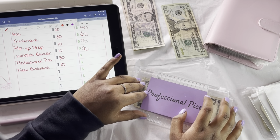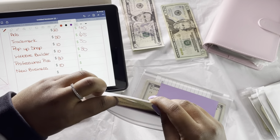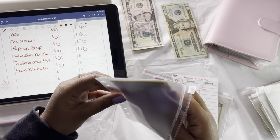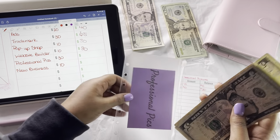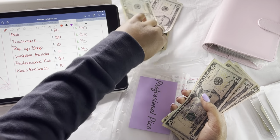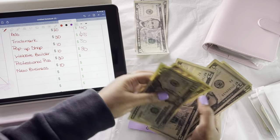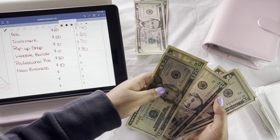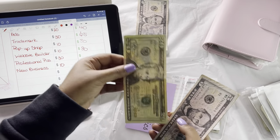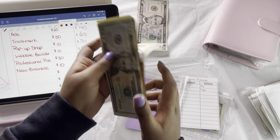In my professional picks envelope, I currently have $20, but today I will be adding $30. $20, 20, 30, 40, 50. All right.